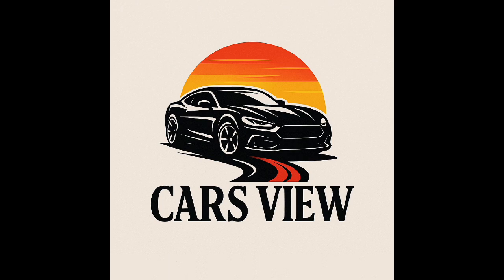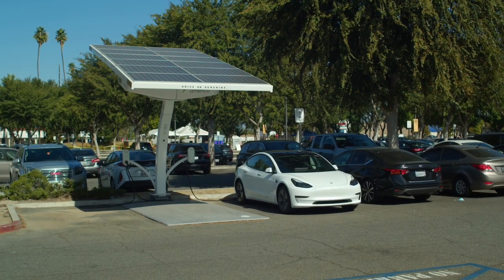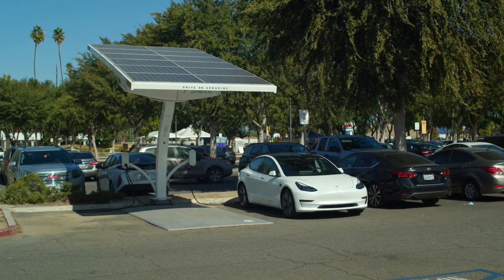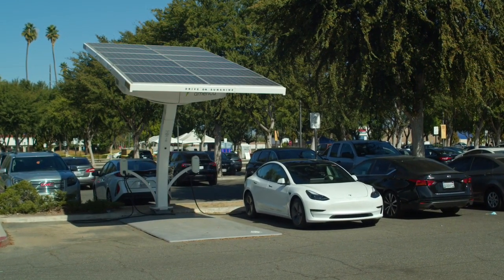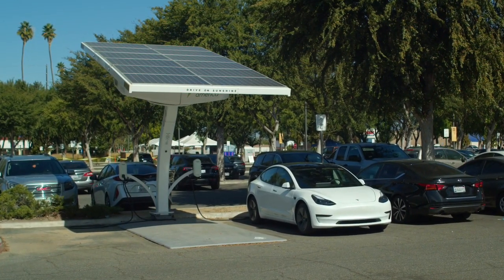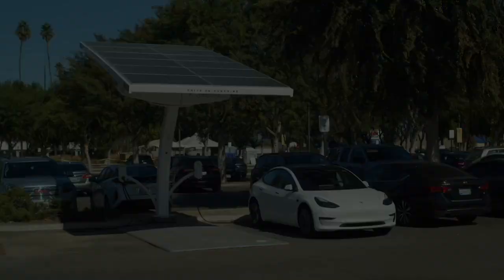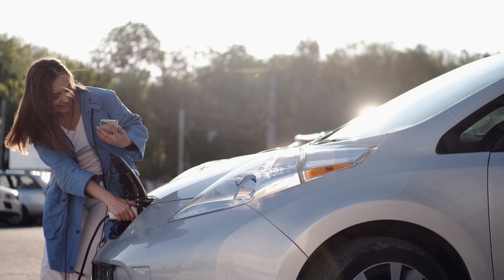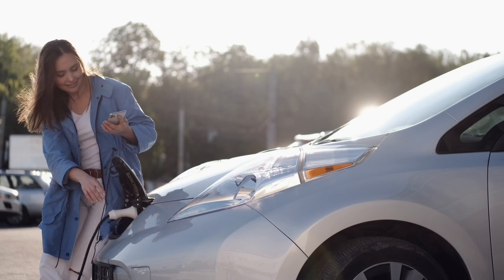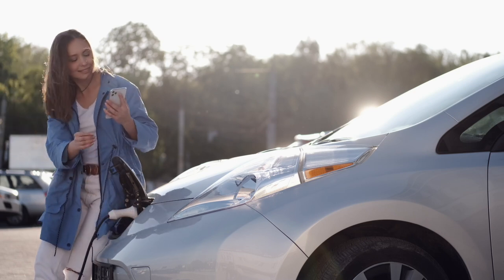Brake maintenance, yes, you still need it. Electric vehicles use regenerative braking, a system that helps slow down the car and recharge the battery. This reduces wear on your brake pads, but it doesn't eliminate it. Brake fluid should still be flushed every 2 to 3 years, and the pads inspected regularly, especially if you drive in hilly or high-traffic areas.